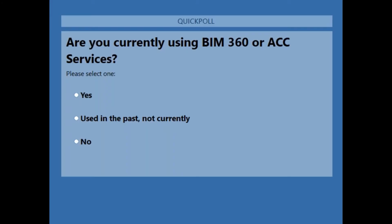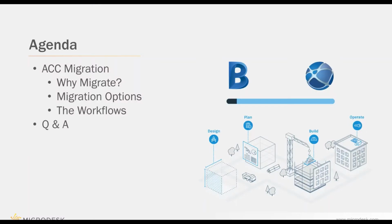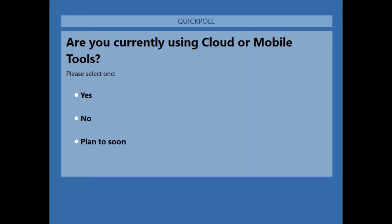Next one, is anybody currently using BIM 360 or any of the Autodesk Construction Cloud services? And don't worry, there's only one more of these. Yeah, that makes sense. Most people are using it. Okay, and then the last one, are you currently using cloud or mobile tools? So not necessarily just the Autodesk tools, but anything to help get data out into the field. Awesome, always like seeing a big number on that one. Thank you.